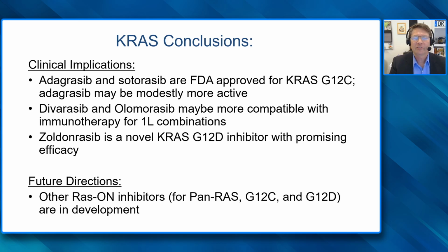There's a lot of other RAS-on inhibitors, including G12C RAS-on inhibitors, pan-RAS inhibitors, and other G12D inhibitors that are currently in development and in clinical trials that we'll keep an eye on.